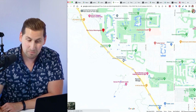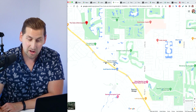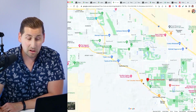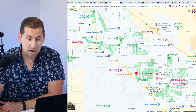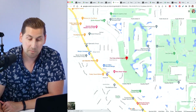Another reason why I like Morningside is, look, this is Morningside with all the green grass right here. Boom, Highway 111, you're literally minutes away from the river over here in Rancho Mirage, El Paseo shopping and dining, even closer over here to Palm Springs. If you're coming off the plane right here at Palm Springs International Airport, boom, you're a 15-minute drive to Morningside Country Club.